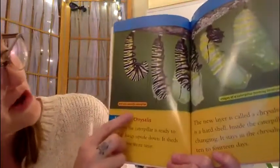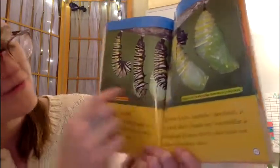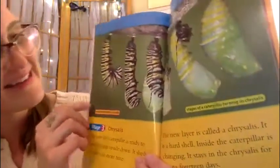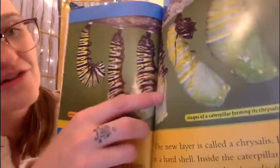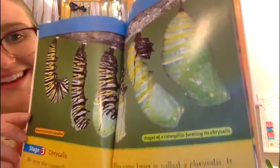These are the monarch butterfly caterpillars, and this is the stages of a caterpillar forming in the chrysalis. So that's as it sheds its last skin. That's the hard chrysalis that forms underneath. Isn't that crazy? That is so cool.